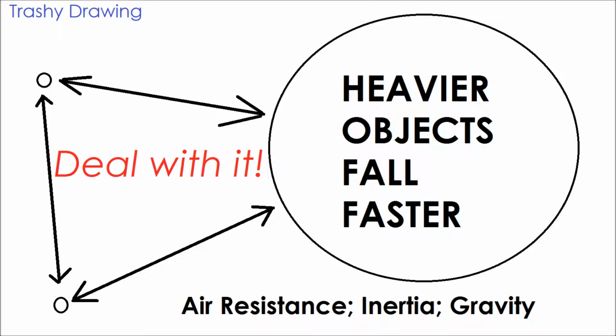What I have to say today is that it turns out scientifically that heavier objects generally do fall faster than lighter objects. And you may say, well, that's not actually true because of inertia and air resistance, etc. But I'm here to tell you that it is true, and I'm going to explain to you exactly why it's true. There are a few different factors you have to think about when you're dropping an object.